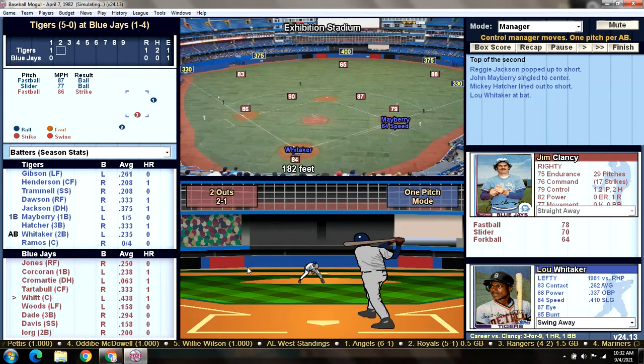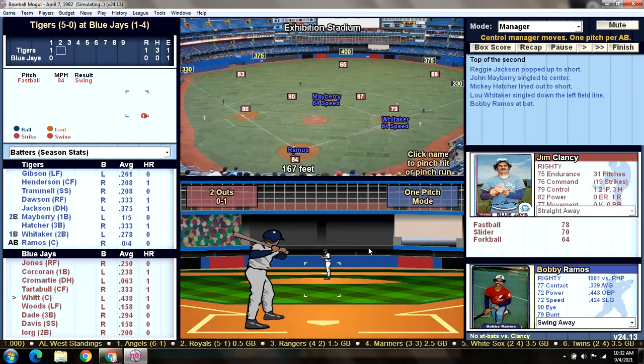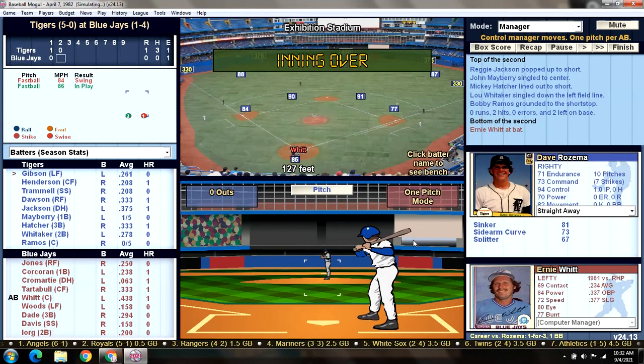Ground ball past the third baseman, Dade. And Mayberry, very slow afoot, has to hold at second. So first and second base, 2 down for Bobby Ramos. Ramos 0 for 4 so far this season, getting a spot start today. And he's going to hit a weak ground ball to short, and that'll do it for the Tigers. So we go to the bottom of the second.